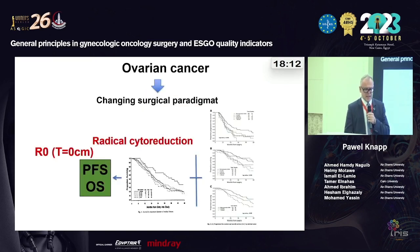Very important in our specialty, GYN oncology, is ovarian cancer, because it's totally changing the surgical paradigm. Right now, as you saw in the previous very good talk, radical cytoreduction is the key point. But the question is whether it's possible to achieve a really zero cytoreduction. The previous presentation clearly showed that it's not exactly R0, so there is a huge discussion right now about whether we really have R0 or not.